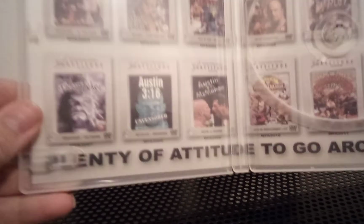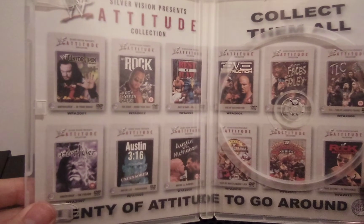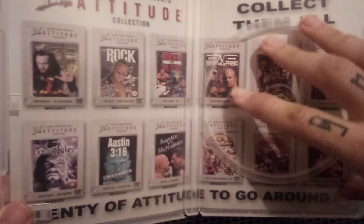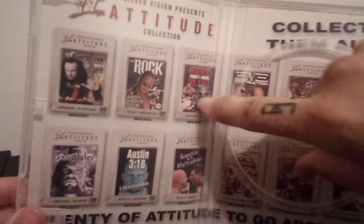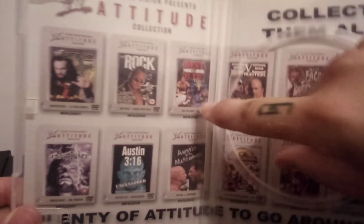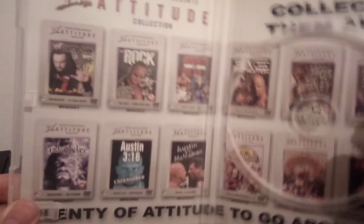Sorry, I forgot to also say, plenty of Attitude to go around. Collect them all. I'm only missing Austin versus McMahon, the WrestleMania and Survivor Series best ofs, and Eve of Destruction, I do believe. I did have that one, but I gave it away, or I sold it, I can't remember now, because I bought a double pack which came with volume 1 and 2, so I didn't see the point of having it twice. But yeah, I'm going to put the disc back in a second.